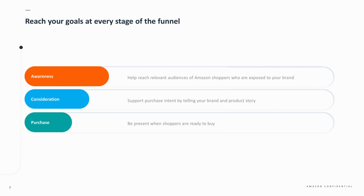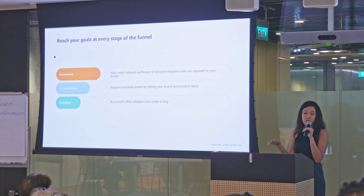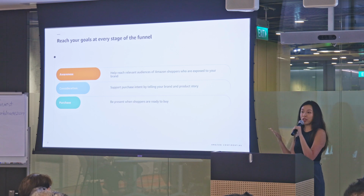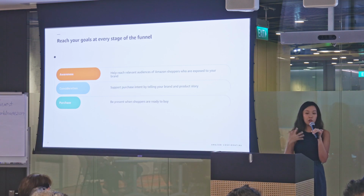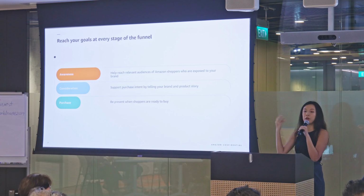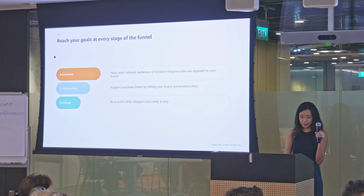And lastly, of course, you want to be present when shoppers are ready to buy. For example, when a consumer searches toys, you realize that they're not going to search beyond the second to third or fourth page, right? Most consumers naturally look at the top of the page, and you'll want to appear there when they're searching for it.